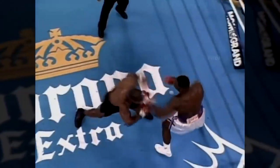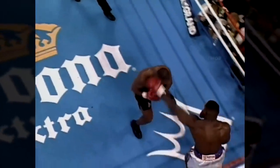9 seconds were left and he was not going to weather the storm. If he came out, he'd have been flat. I mean, flat. He had nothing.